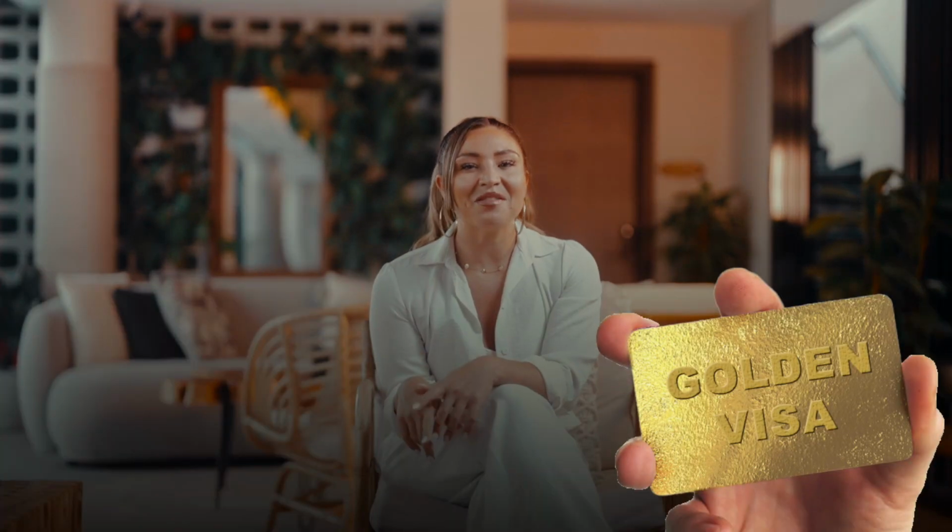Now, let's talk about the Golden Visa. This is the UAE's Golden Visa. It's a long-term residency visa designed to attract and retain top talent from around the world. It's available to investors, entrepreneurs, specialized talent, researchers, and outstanding students. But how does it benefit business owners specifically?